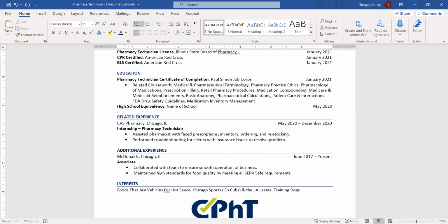So perform troubleshooting with clients with insurance issues to resolve problems. So little things like that can make a difference on your resume. So that's your related experience, right? That's where you got hands-on training as a pharmacy technician trainee. So pharmacy technician trainee. But what about additional experience?